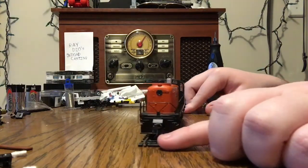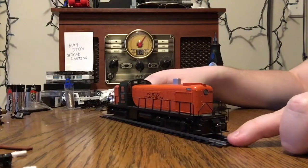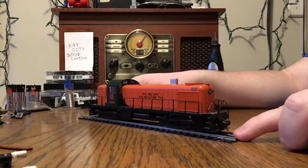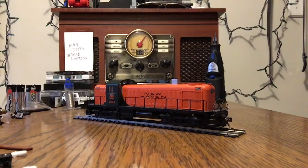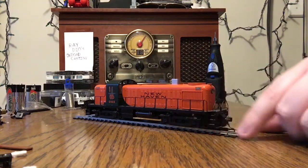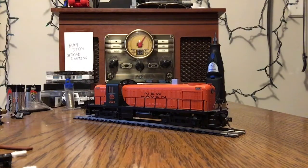This was also a former piece of Dr. Pollock's collection, which, if you haven't heard about the RDC, then why are you here right now? So yeah, I do suppose it does hold a sort of special place in my heart in that sense too. It's DC only, but putting a decoder in shouldn't be that hard. Oh, the truck detail looks so much better than the Bachmann RS3. There won't be a day where I won't give it credit for that.